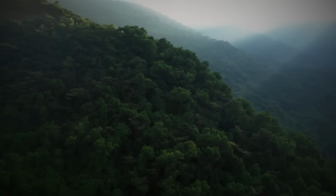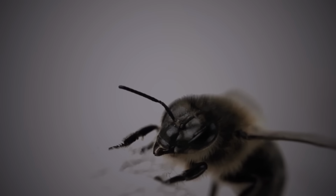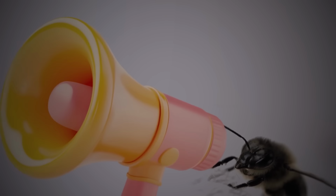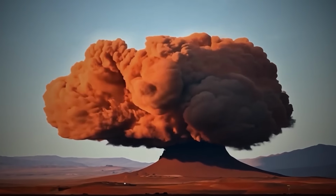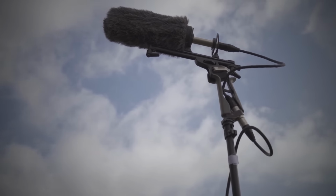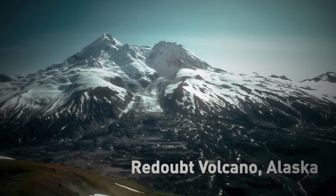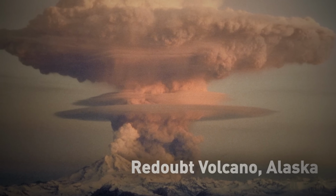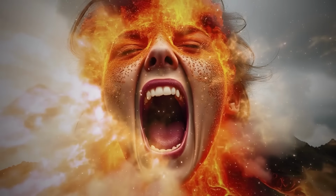Now, you probably know how volcanoes sometimes have small earthquakes before they erupt. Well, they often produce this weird sound called a harmonic tremor. The sound kind of hums, and the frequency of the hum gets higher and higher until it suddenly stops just before the volcano erupts. The sound has been recorded at a bunch of volcanoes around the world. But the thing about Redoubt Volcano in Alaska is that its tremor is so intense, people can actually hear it. It's like the volcano is letting out this crazy scream right before the eruption.